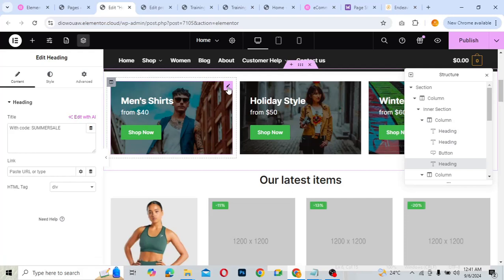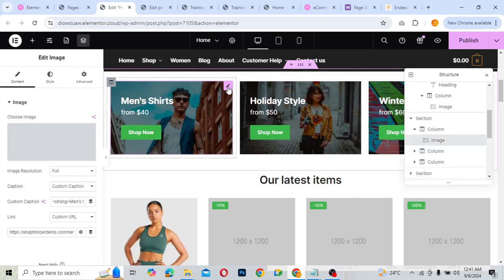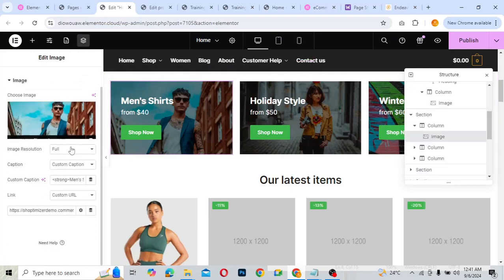So with this image over here, we can go ahead and choose anything that we want. This is a custom caption, so you can put anything you want to put over here. Custom URL, you can also put in anything that you want to put in. So it goes to your category page, men's category page, and all those kinds of things.